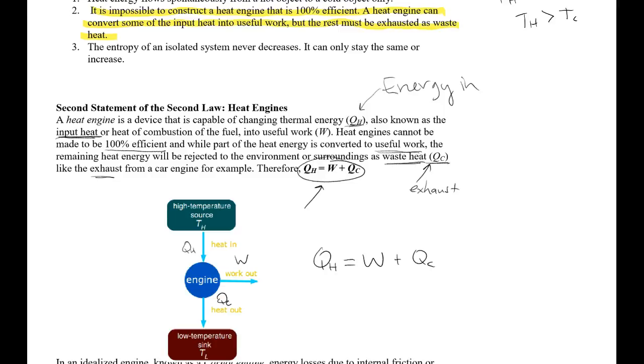This is the total energy available to us. This is the amount of work done by the engine, the useful work, trying to drive our car forward or whatever we're dealing with. And then that is the amount that we're losing. In an ideal case, we want to make this as big as possible, which would make that as low as possible. So ideally, in an ideal world, we would want QH to be W. All the energy we put in is being done into work.